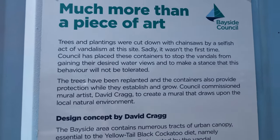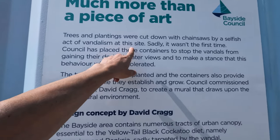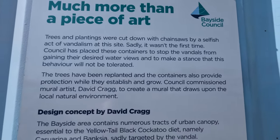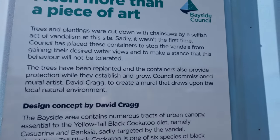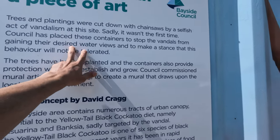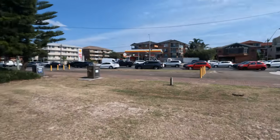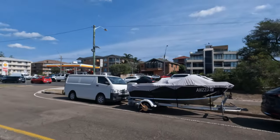But it's much more than art. So it was cut down with chainsaws by a selfish act of vandalism at the site. Trees and plantings. So the first time the council had to place these containers to stop the vandalism. Ah, so people were doing it so they can get waterside views, right? Yeah, right. So it's probably the idiots that lived around there. Wonderful. Right, all you people over there who thought about doing that, shame. Shame on you. Shame on all of you. How dare you do that over here?